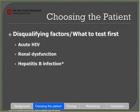If they have hepatitis B, it's not that they can't have hepatitis B. Tenofovir is actually a first-line treatment for chronic hep B, but you may want to coordinate that treatment with the PrEP. And so this is one where, honestly, you're going to coordinate this with ID if you're treating.